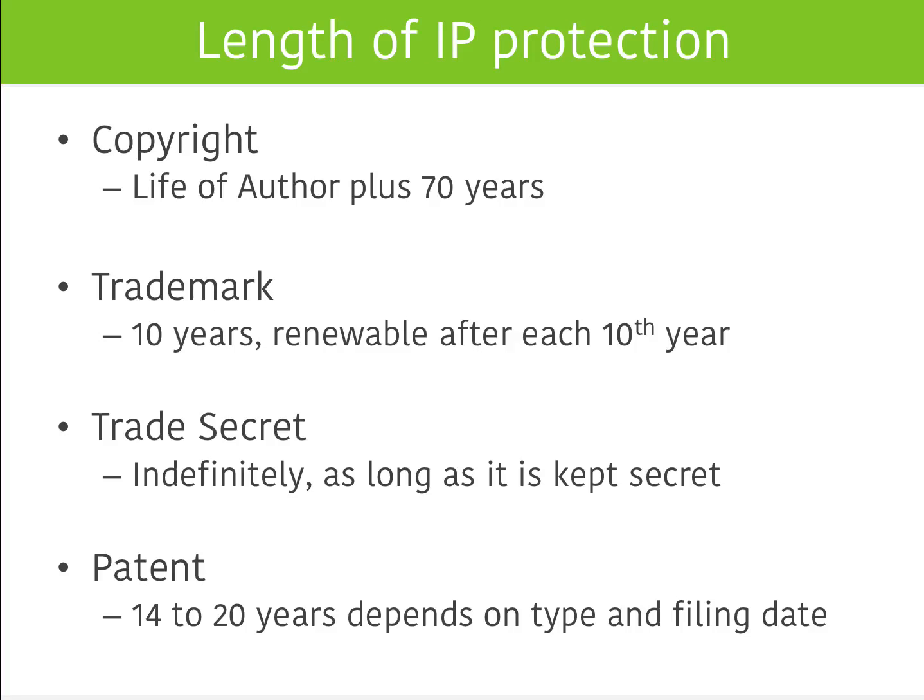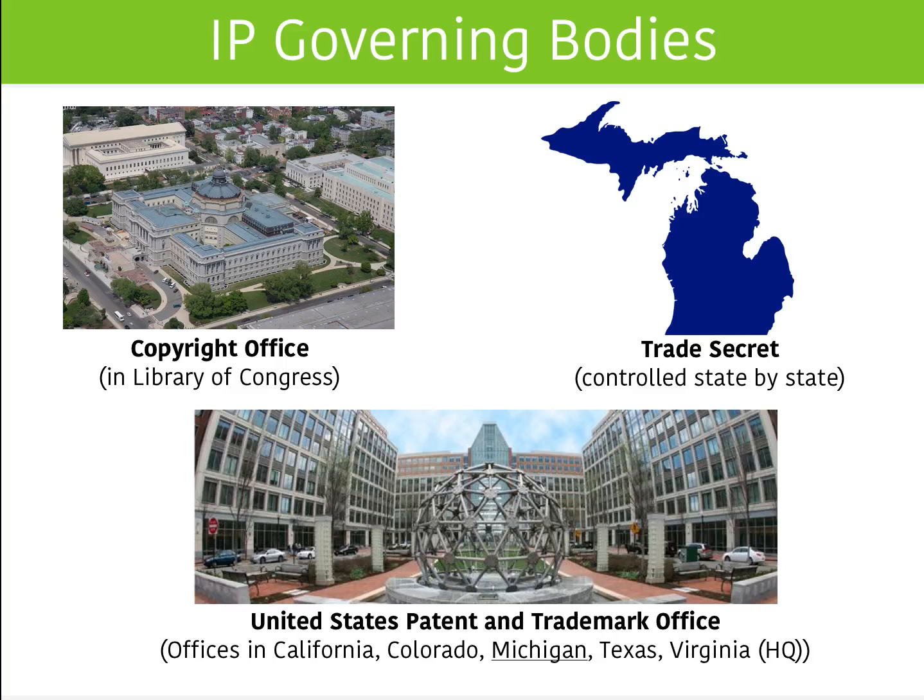So the length of protection for a copyright is the life of the author plus 70 years. Trademark is 10 years and it's renewable after every 10th year. Trade secret is indefinite as long as you keep it a secret. And patent is 14 to 20 years depending on type and filing date. So for instance, plant patents and utility patents are 20 years, design is 14 to 15 years depending on when you filed it. So again, these are the IP governing bodies.